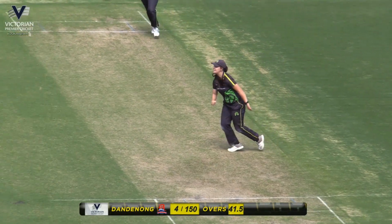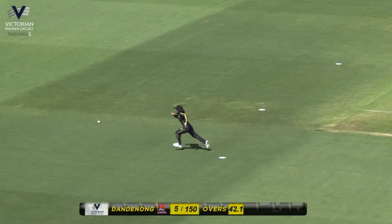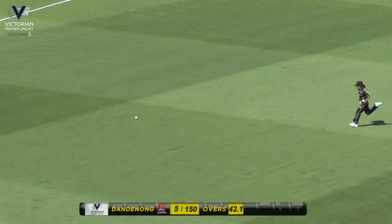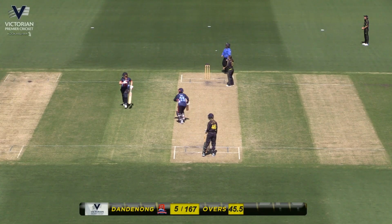Oh, Cart's gone and she's given up. And that's a good shot. Omar hasn't let it get to her. She's rocked onto the back foot and smashed it for four. Huge slog to deep mid wicket.